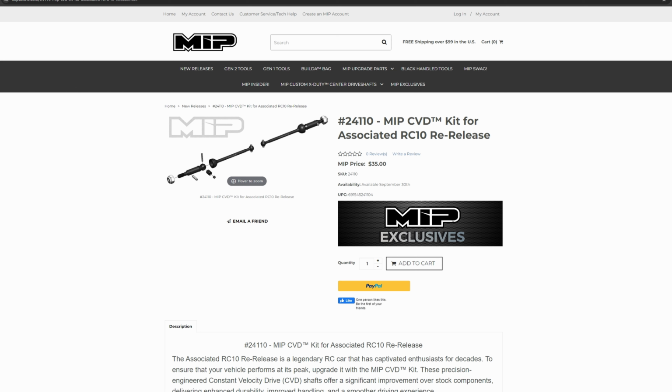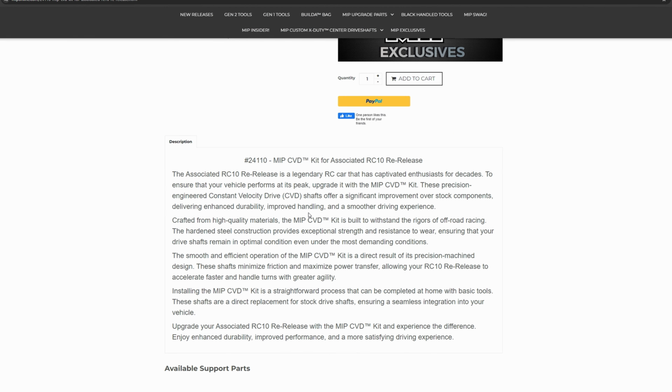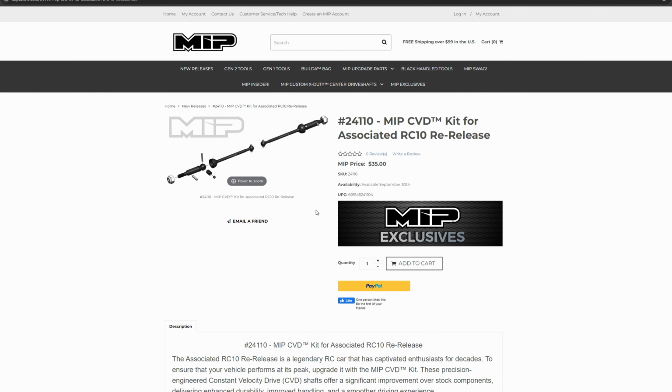And then MIP also came out with, if anybody remembers, a transmission as well. I think it had a different ratio in it. I know that I acquired one used at my local track back in the day. So my RC10T had CVDs and the MIP transmission. So MIP's been kind of upgrading Associated back in the day before they were really known for their tools.